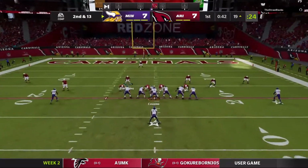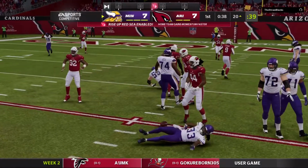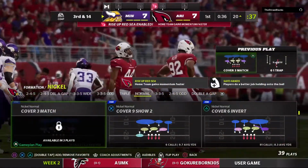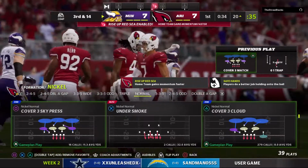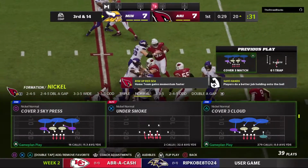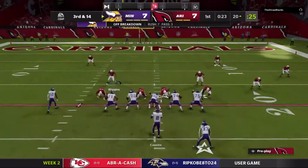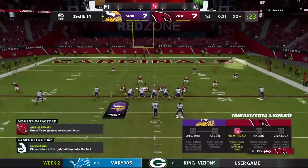Here's second and 13. Handoff comes to Cook, and he is met in his tracks behind the line of scrimmage. Just a loss of a yard there, but it's not going to help. Now they face a third and 14. Let's face it, that's just a helpless feeling for a running back there. He's looking up to find a hole, and all he finds is a whole lot of ticked-off linebacker.